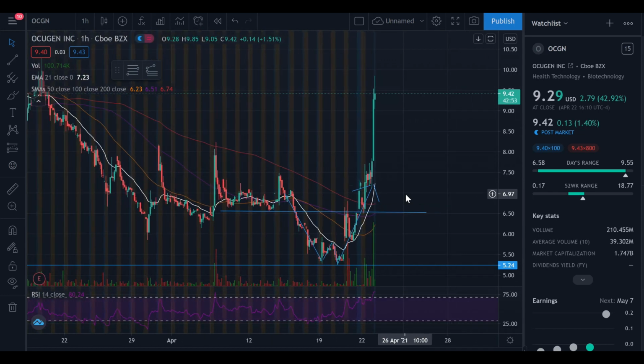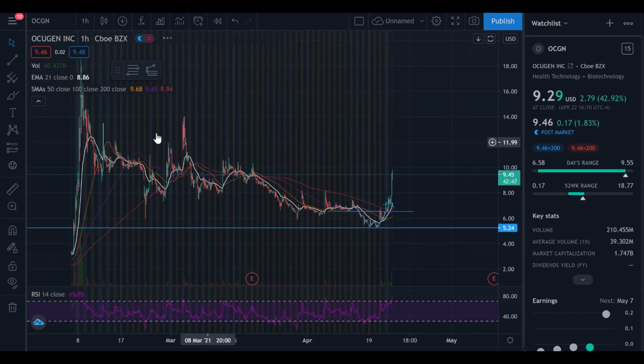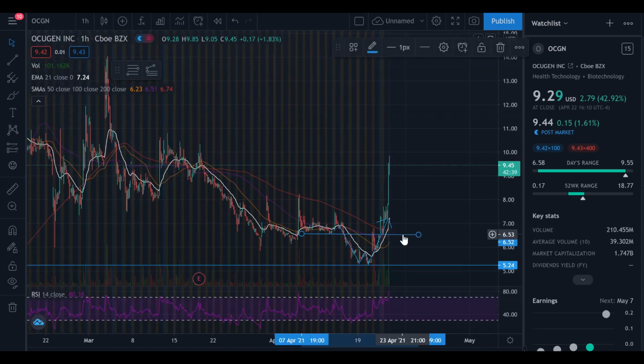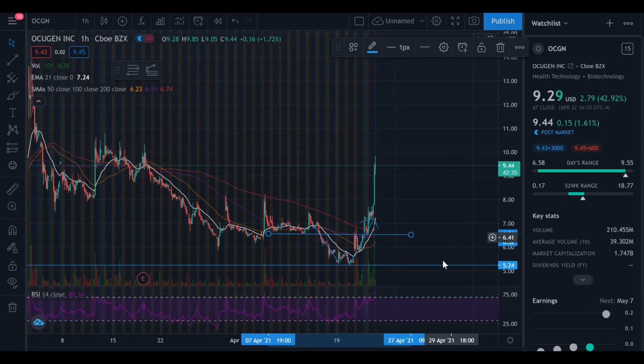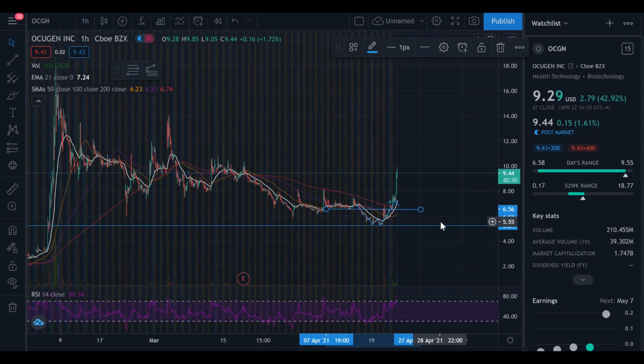So that's an indicator that we are now in bullish territory. Second point that I do want to make is we had an overall downtrend, and we have now broken through that downtrend. So I'm going to get rid of this previous line of resistance here. Bear in mind that this resistance will act as the immediate support.